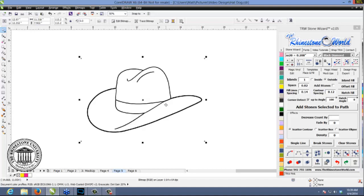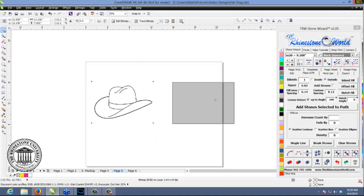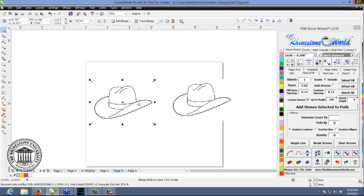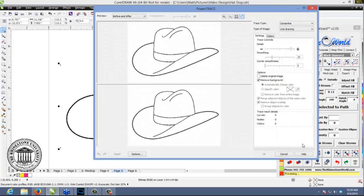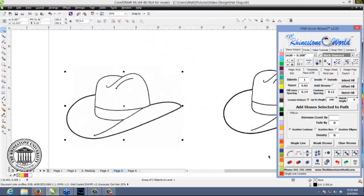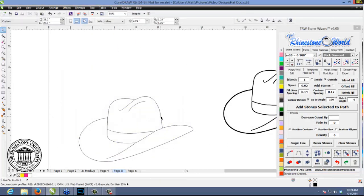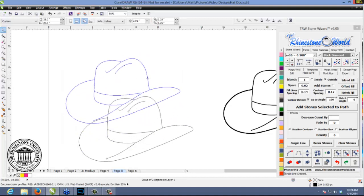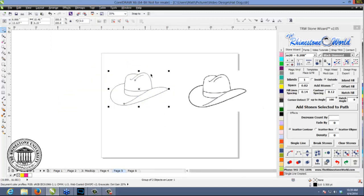Okay, so we got our cowboy hat here. Watch, I'm going to show you our 2 different features. So again, I right click to copy it. If I come over here and I left click on single line, it's going to run through right here and it created my single line. I hit OK, and then I can pull this away, and see, now it's an actual single line. Yes, Jennifer, the hat's a JPEG, PNG, anything like that. Yep, it's just a regular image file.